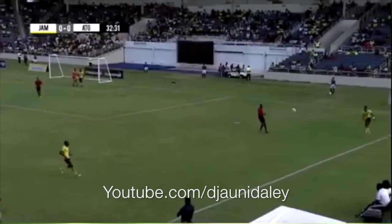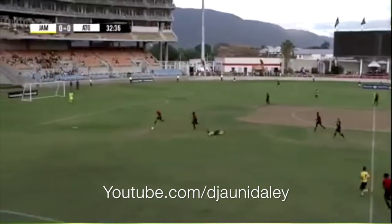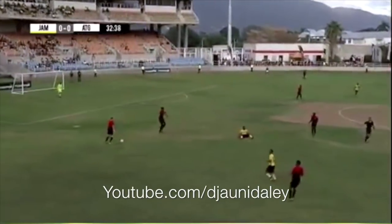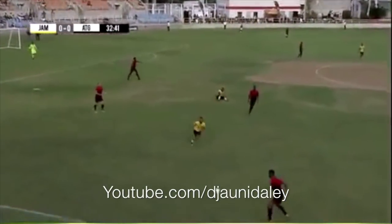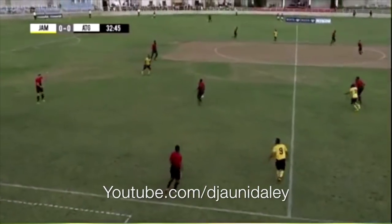Did well. And bangs the ball upfield. So the Benna boys, once again finding themselves in the 18-yard area for Jamaica. He looks a very competent player, and a player who's up for a fight. Body language and action so far.